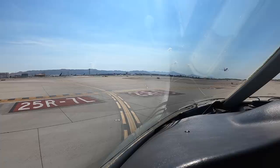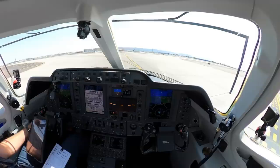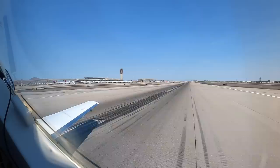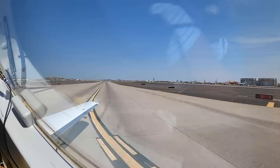Golf Mike, Phoenix Tower, cross runway 25 right at Foxtrot at Echo 6, and then hold short runway 25 left at Golf 4. 390 Golf Mike, cross 25 right at Echo 6, and we'll hold short of 25 left at Golf 4. Runway 25 left at Golf 4 and taxi to Cutter via Hotel, monitor ground. Okay, cross 25 left at Golf 4 and we'll monitor ground, 390 Golf Mike, and continue on Hotel after. Departure. Southwest 661, contact departure.